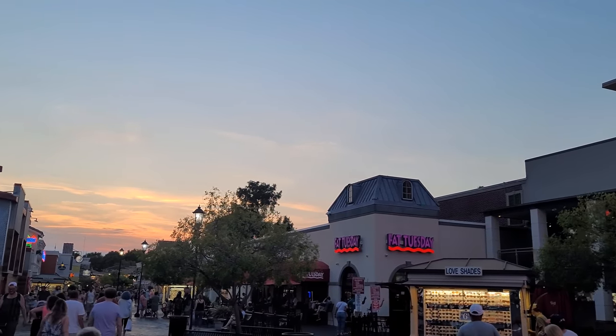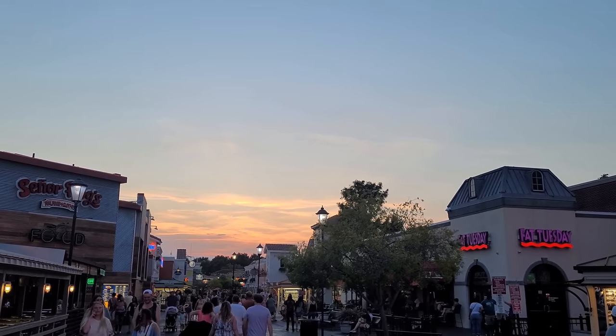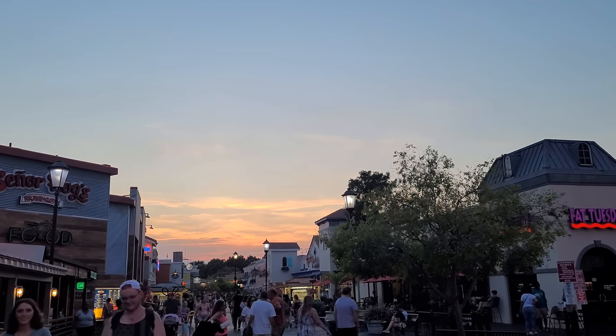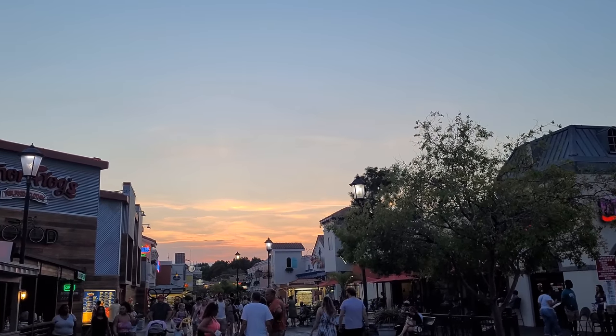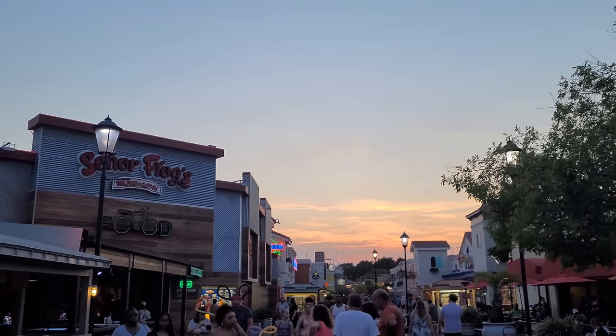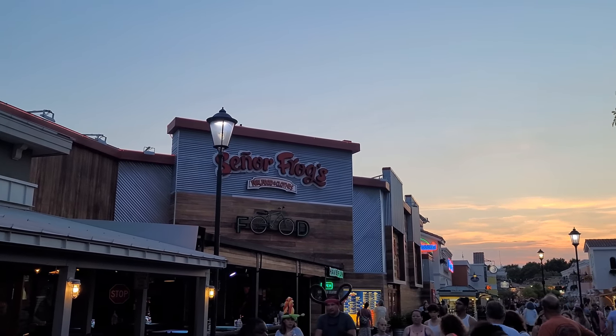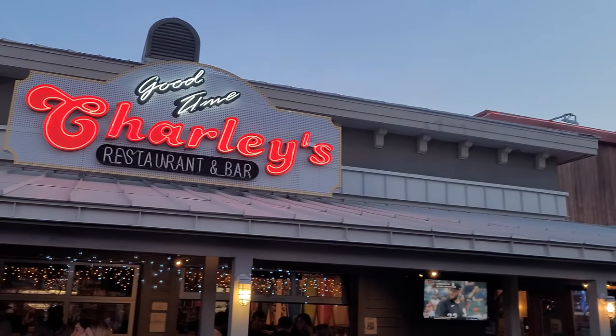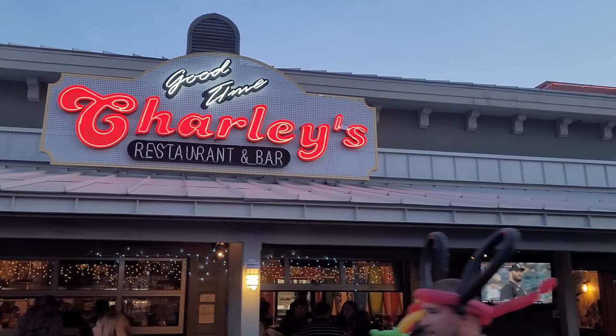There is another daiquiri place, Fat Tuesday, but I'm more of a Wet Willie's fan. I think Wet Willie's is like the holy grail of daiquiri spots. Way better than Fat Tuesday, in my opinion. There's Senor Frogs. Over here is Charlie's Restaurant and Bar.